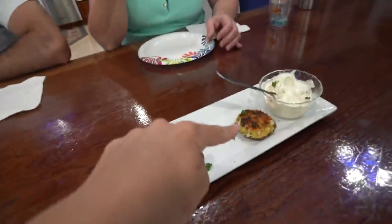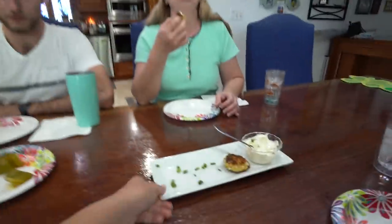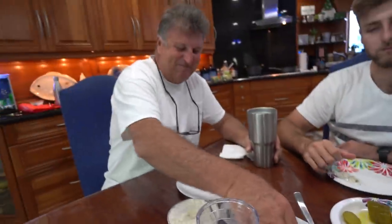Well, there's five of us here. That's a crazy cake. And there were six fish cakes, so who gets the last one? Well, let me see. I did catch the fish. Oh, that's true. Yay, I win.